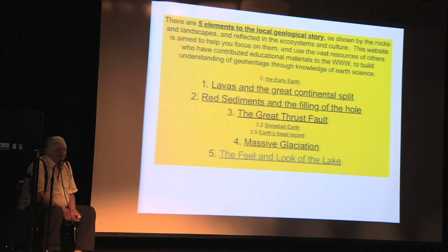I found your melting of the glacier sequence very interesting, and I suspect you have a vastly different idea of climate change than some of our politicians in Washington. I just wonder what you might say about it.